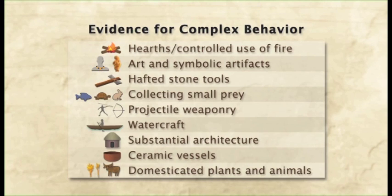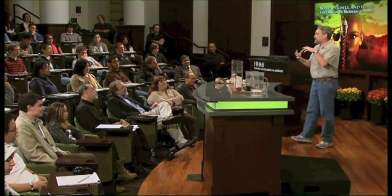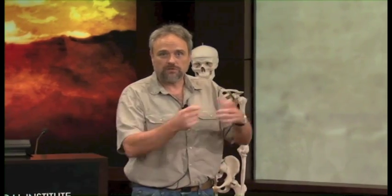Collecting small animal prey doesn't sound very complex, but how many of you have ever tried to catch a rabbit? Yeah, you know what I mean. You'd use a net. Often catching small animals in large quantities involves nets and traps and other devices that take a long, long time and require you to put together different kinds of materials: wood, fibers, nets, and this sort of thing.